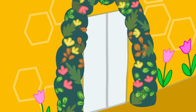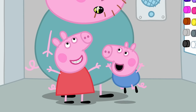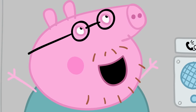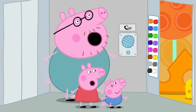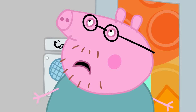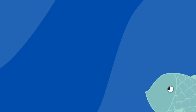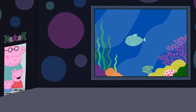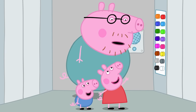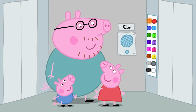Yay! Floor 2, office of bees. But it hasn't taken them to Daddy Pig's office. No, not office of bees. Office, please. Floor 6, office cheese. I love cheese. I said office. Floor 16, a fish. Silly magic lift. The lift doesn't seem to understand Daddy Pig's voice. I'll try. Can we go to Daddy's job? Now arriving at the top.